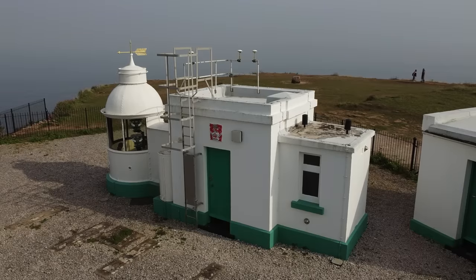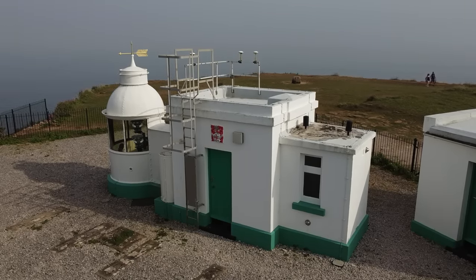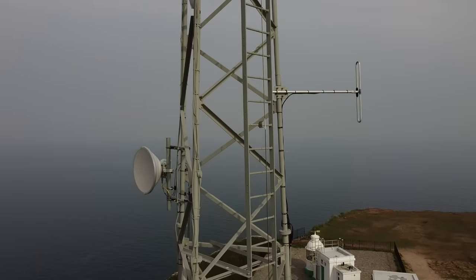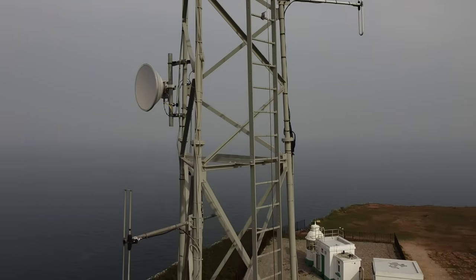The lighthouse is now monitored and controlled from Trinity House's planning centre in Harwich in Essex. How? Well, do you see that pair of orange warning lights in the distance over Tor Bay? That's Beacon Hill over at Maldon, and there's a telemetry link from the lighthouse directly over to that mast, which eventually leads back to Essex.